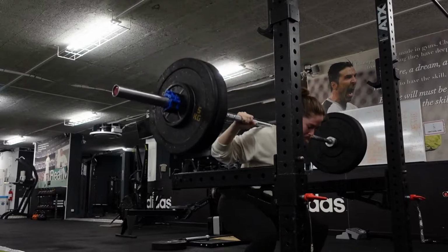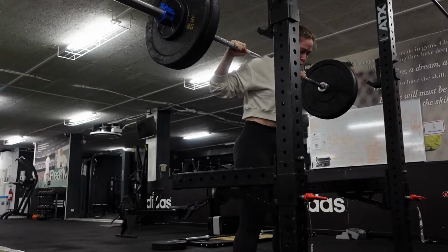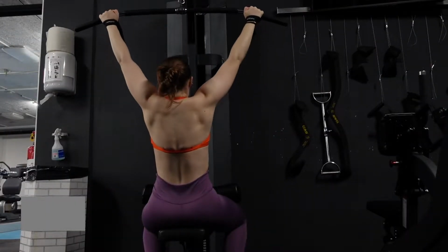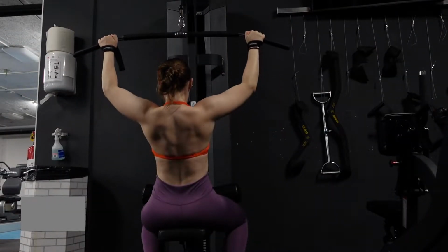Let's first have a look at compound exercises versus isolation exercises. Both of these exercises are effective for building muscle mass, but there are situations where one or the other is the better choice. Compound exercises recruit a large amount of muscle mass and involve movement at multiple joints, which is why they are also called multi-joint exercises. Examples include squats or, for example, lat pulldowns. And because they work several muscles at the same time, they're really great bang for your buck and time efficient.